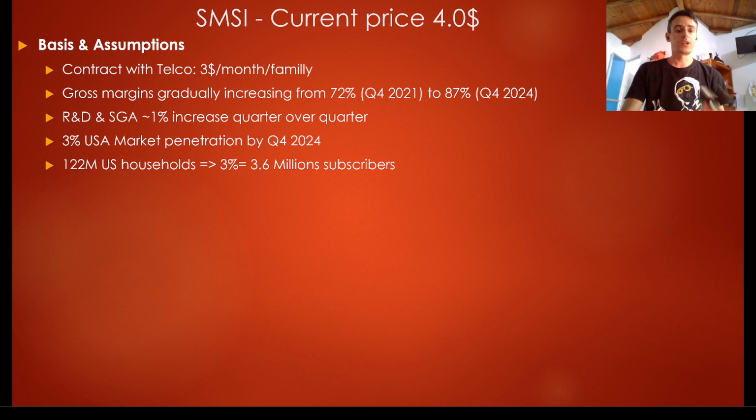So when I consider the entire US market, it's because they signed a contract with T-Mobile, but also AT&T and Verizon. The app will be deployed on these carriers probably by the end of the year. So that's why I consider the entire US market as the basis for the 3% estimation.